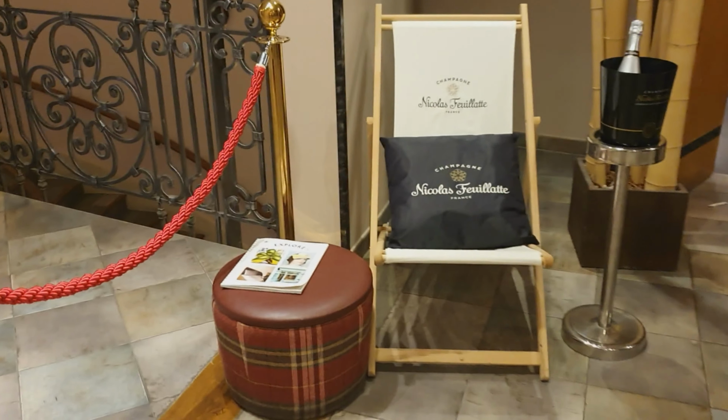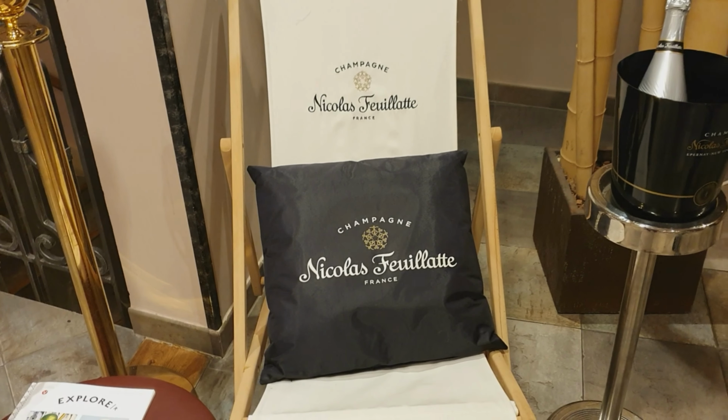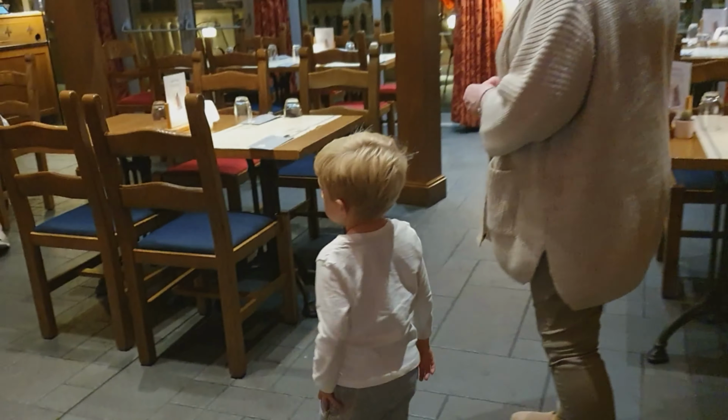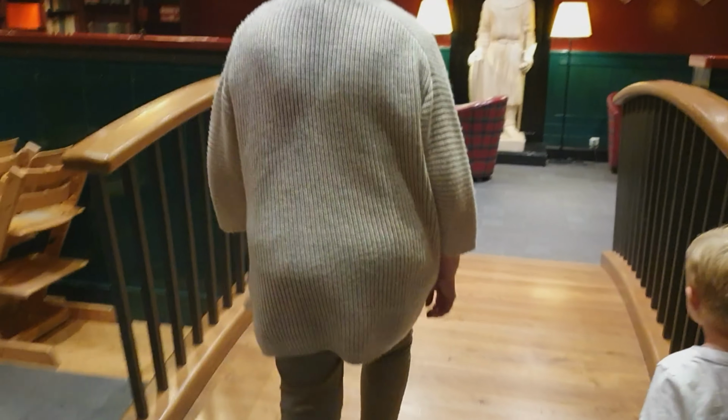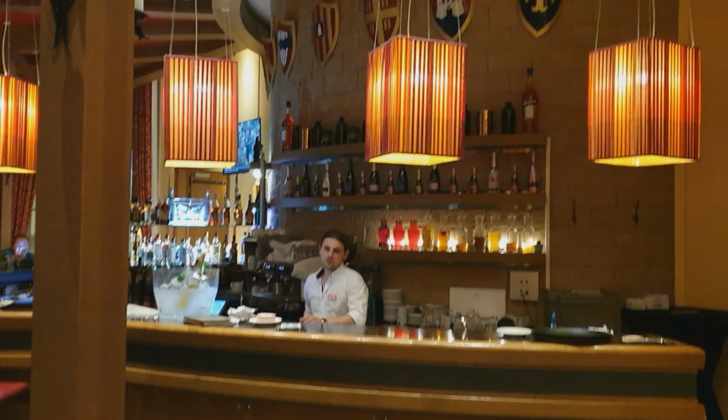I'm just going to turn this round. So this is the most popular. It's called Nicholas Feuillatte, and if I've got that right, that's the most sold champagne in France. Some meats and pastries if you wanted one. Lovely cheesecake. Another board with some cheeses on, and then this is the bar. It smells like a brewer's fair, doesn't it? Yeah, it smells like a brewer's fair. You've got a bridge to go and sit down and have a drink. It's really lovely, and you've got books and things around. Really good. And then the plaque's up against the wall as well.